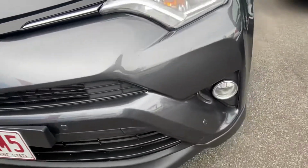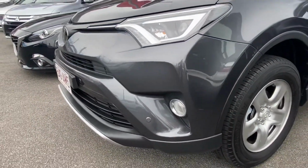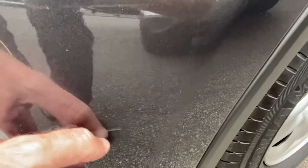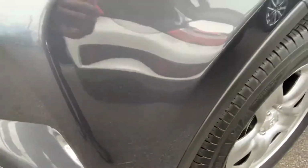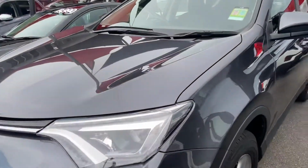As you can see, nice clean straight front end. Just a little bit of dirt from some rain. Does get a final detail before delivery. A couple of markings down there. Potentially buff out those ones. But as we can see, overall very straight and tidy around the front.